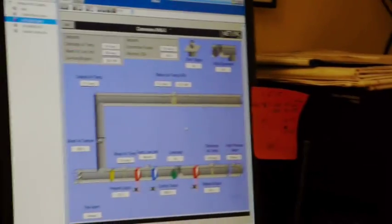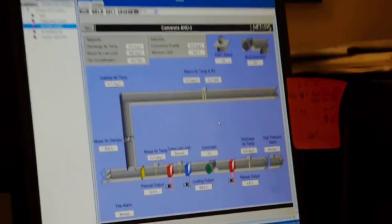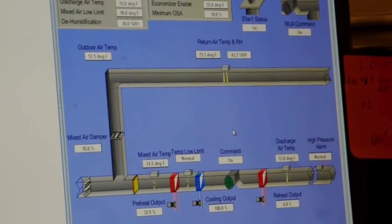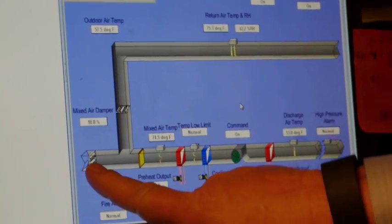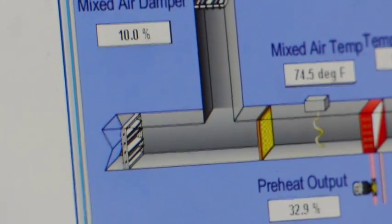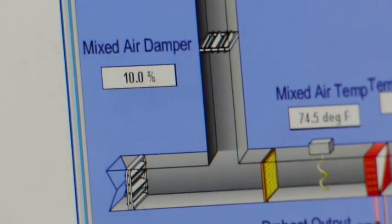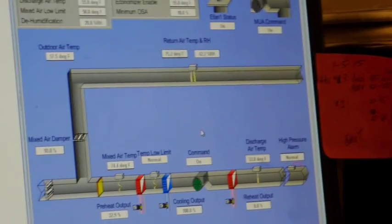All right, so this is one of the air handlers that we have. This one here was air handler number 3. What this does is this is what we call an outside damper. This is just a diagram, so when somebody's in here working on it, they know how the system's working. So what we have here is return air temps, and then we have a mixed air damper. What we try to do is keep fresh air in the building.